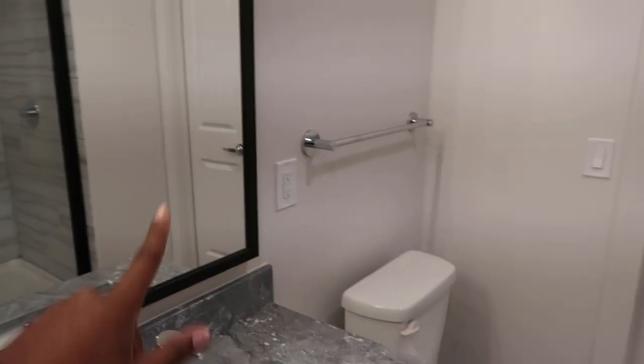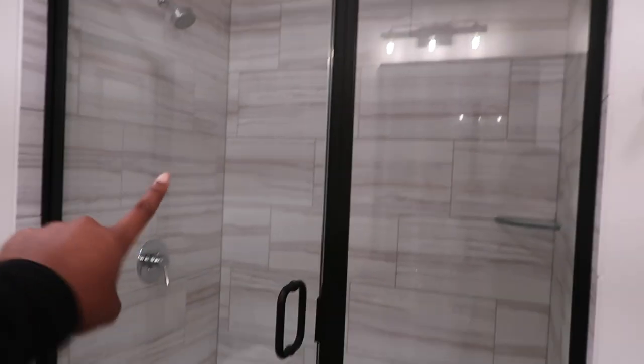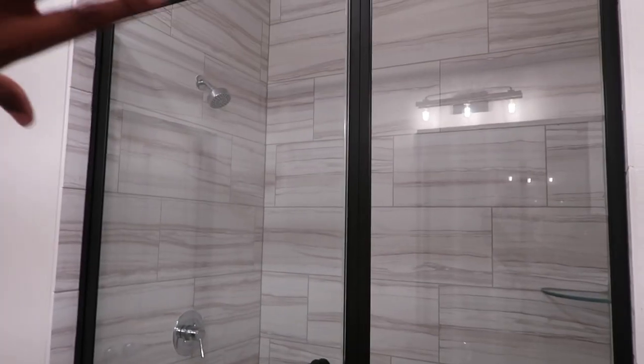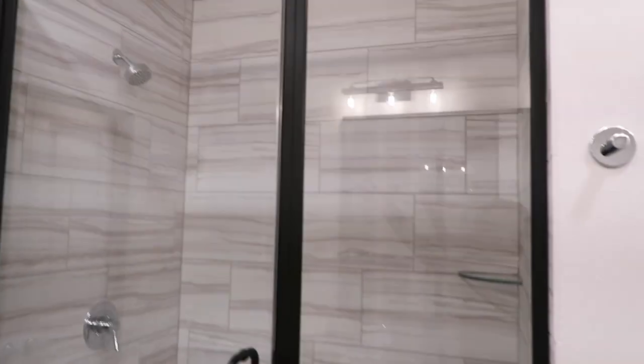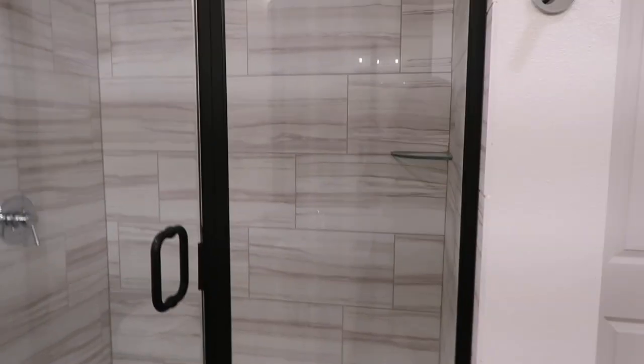To the right, I just have a towel rack and a toilet, nothing special. We're gonna skip that. Now behind us that you saw from the mirror is my stand-up shower. It is super gorgeous. I love stand-up showers. The only takeaway from this apartment, okay, actually, I probably mentioned like three other takeaways.